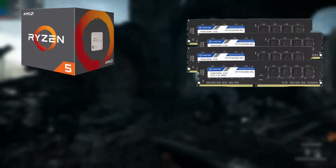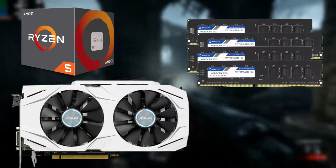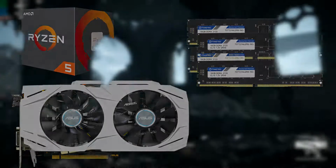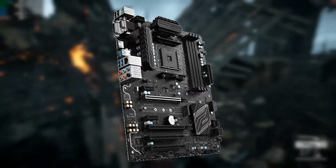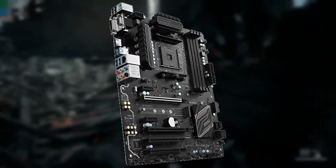Now, if you wanted to build a PC for 1080p high refresh rate gaming, then spending more will obviously give you a better experience. Sticking to around the $800-ish range will give you the best price to performance, and pairing a Ryzen 5 2600 with 16GB of RAM and either an RX 580 or a GTX 1060 6GB will allow you to play most modern AAA games at high settings at 60fps or above. At this price range, you could also opt to buy a more expensive motherboard, which could open up overclocking and give you even more bang for your buck.